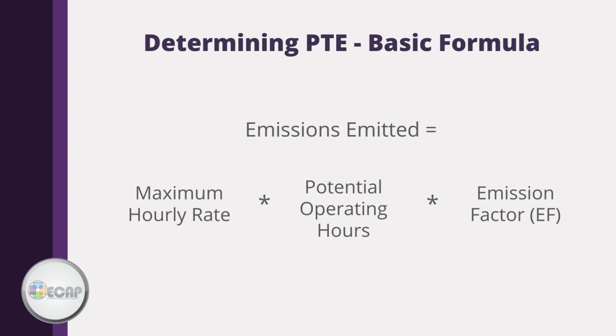Remembering the concept of maximum capacity, the basic formula for all PTE calculations starts with the maximum hourly rate of the emission source, or emission point, multiplied by the potential operating hours, and then multiplied by an emission factor. Potential to emit calculations are based in basic math. If you can multiply and divide, you can do PTE calculations. In addition, when doing PTE calculations, always remember to follow the units.